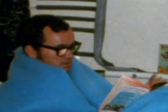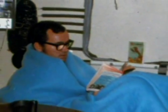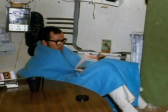It's dark, cold, and damp inside the sub. Wearing brainwave sensors, Chet May measures the impact of the strain on sleep. Ironically, the greatest impact is on Chet May himself.